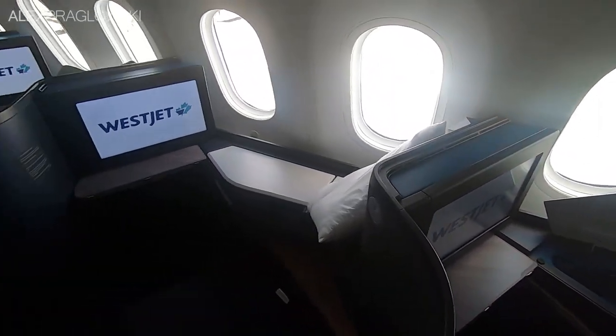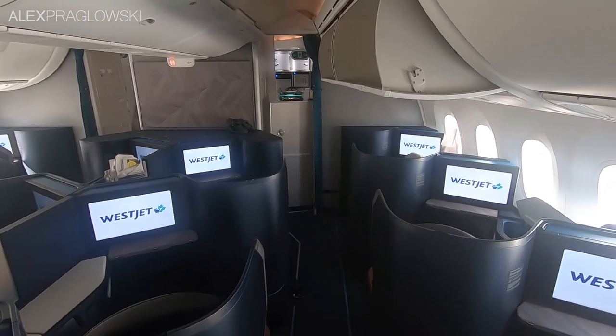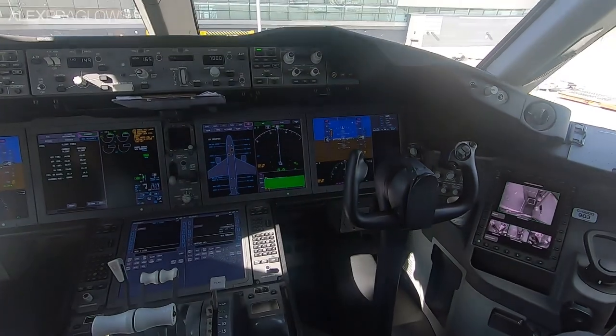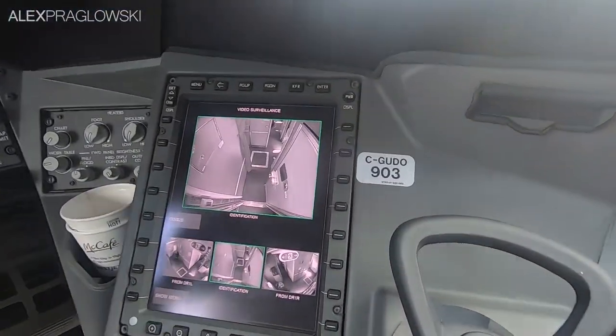Once again, though, I owe a massive thank you to WestJet. It was an absolute privilege to be part of their inaugural festivities, and to get to experience their business class on such a special trip is a show of generosity from them that I won't soon forget.